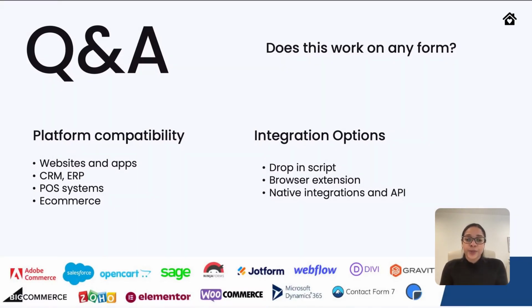Let's address some of the most common questions we receive from our customers. The first question is, does this work on any form? Absolutely. Address validation can be implemented on address forms across various platforms such as your website, CRM, POS system, landing pages, you name it. However, the way you integrate them might differ.